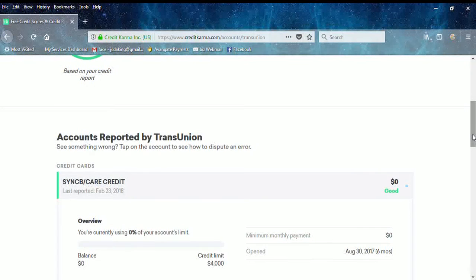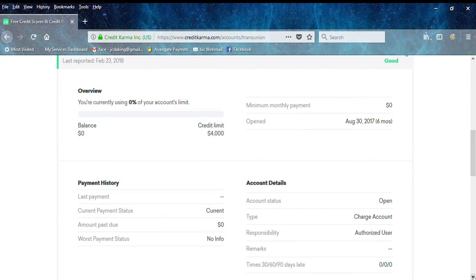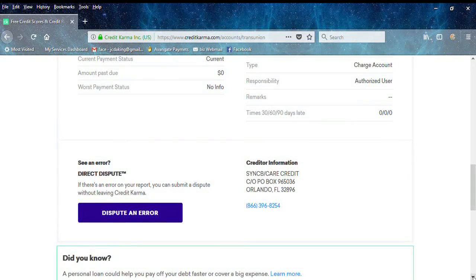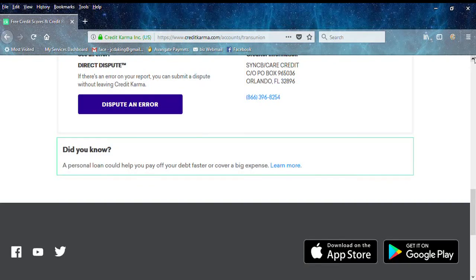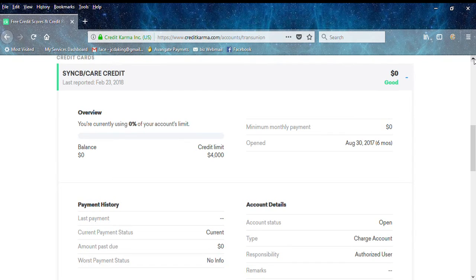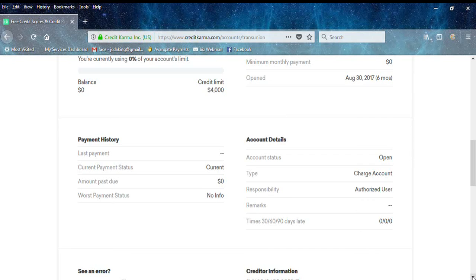So we're gonna open this up. It's got a $4,000 limit. This is one of my own lines. I didn't buy this or purchase this from nobody. I have my own AU lines. So here it is right here, Synchrony Care Credit. And there's really nothing else you can pretty much say on here. It is what it is. It shows you it was opened August 30th, 2016. There's no late payments or anything on this line. You can actually buy this line too if you want. It's pretty cheap.